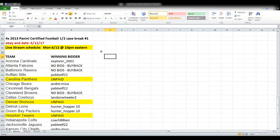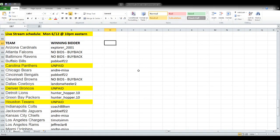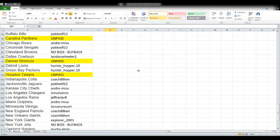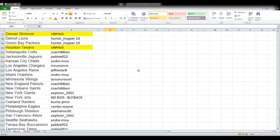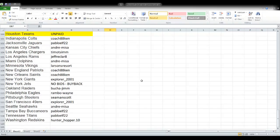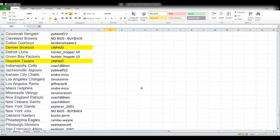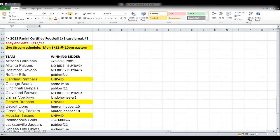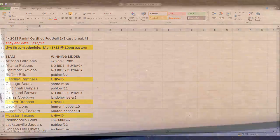At least first time for 2013, and same format as before, where you have team names on one side, winning bidder on the other. Anything that says no bids buyback, that is just a team that was unloved and unwanted. It's a little orphan team. Anything that comes out for one of the orphans will just stay here and join their brothers on Card Mountain. Anything that says unpaid, team was sold, payment was not in as of 5 minutes before the break. If it has come in the interim, you are all good. I will still send you whatever you pull, so no worries there.